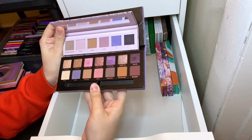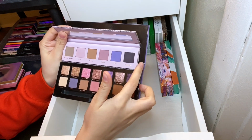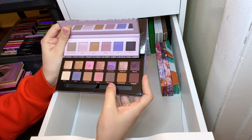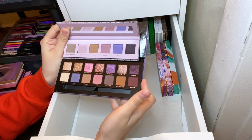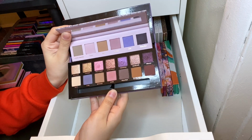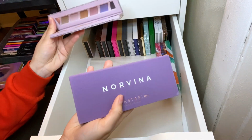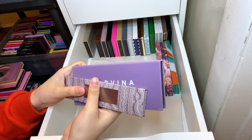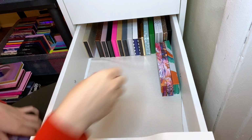Other than that, I feel like they're just two palettes that complement each other very well, because this purple is a lot deeper and more plum than anything in this palette that goes deep, because these are more like browns and not plums, if that makes any sense. But I do really love these two palettes together. Norvina is actually my favorite Anastasia palette, well, one of my favorites. So I am definitely keeping that while we're here already talking about it. I am definitely going to be keeping both of these palettes because they are so good.